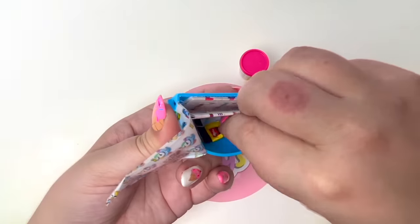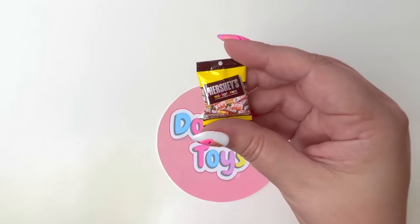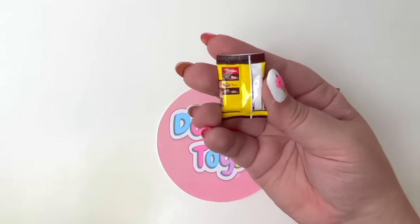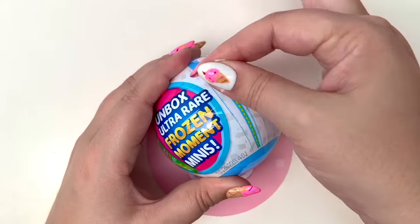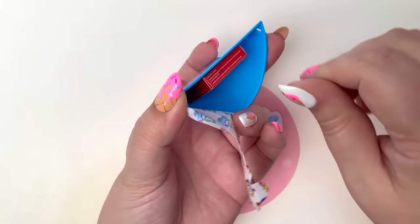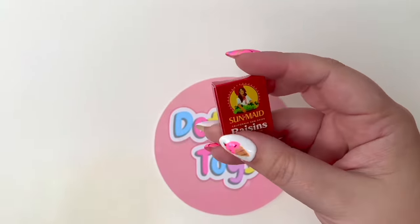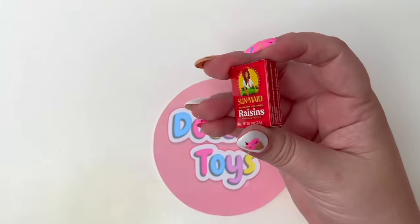We have, what is it? Ooh, a new piece! We have Hershey's miniatures. Ooh, I always get miniatures during Christmas time. Oh, they're so tasty. But here we go. Oh my goodness. So this is a repeat for me, but these are the Sun Made Raisins.